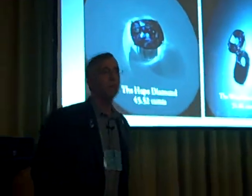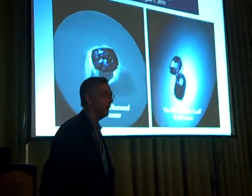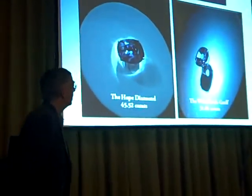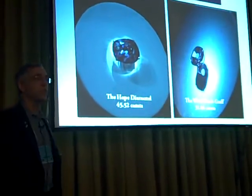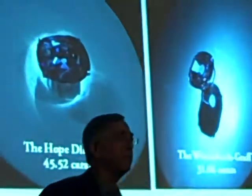Wittelsbach-Graff. The Wittelsbach is also a fancy deep blue diamond. It looks very similar to the Hope diamond now that it's a cushion. But this is its original shape as a cushion cut with a very large culet. That's the bottom facet on the stone.